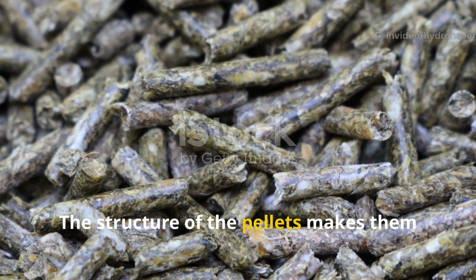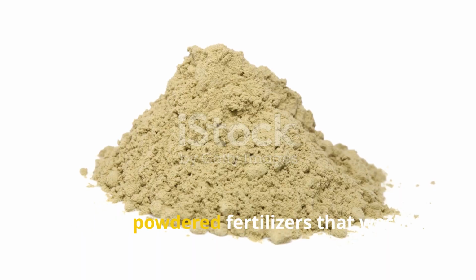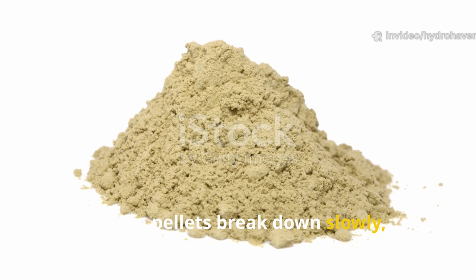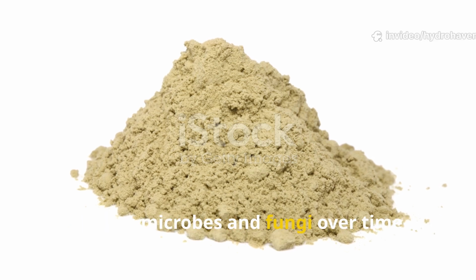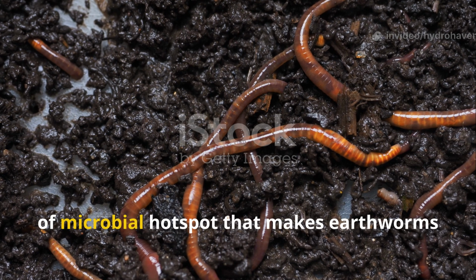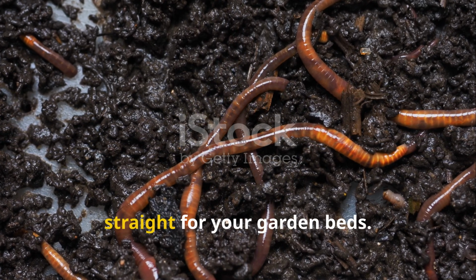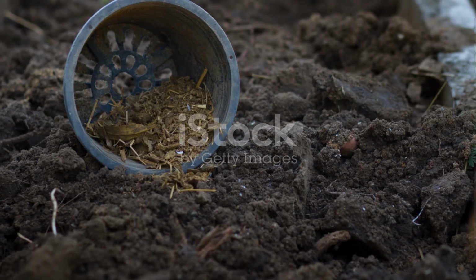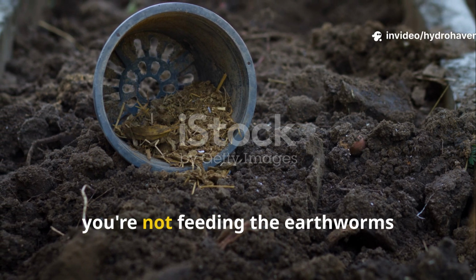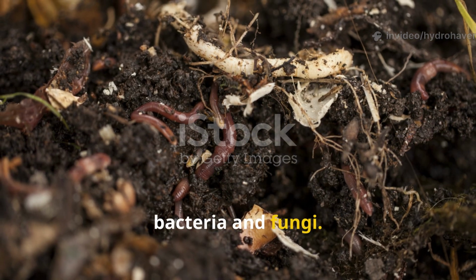The structure of the pellets makes them ideal for gradual decomposition. Unlike powdered fertilizers that wash away quickly, alfalfa pellets break down slowly, feeding microbes and fungi over time. This sustained breakdown builds the kind of microbial hotspot that makes earthworms abandon their usual haunts and head straight for your garden beds. When you bury or soak alfalfa pellets in garden soil, you're not feeding the earthworms directly. You're laying out a buffet for bacteria and fungi.